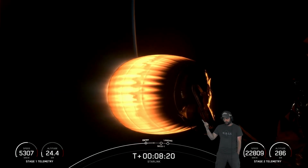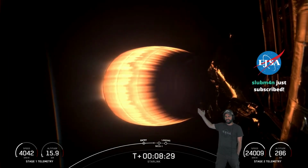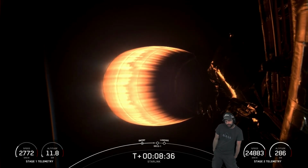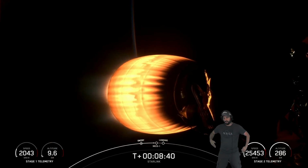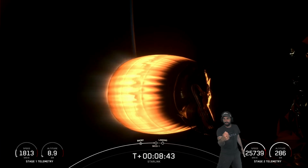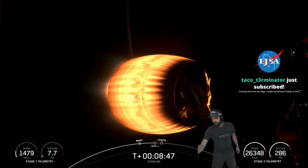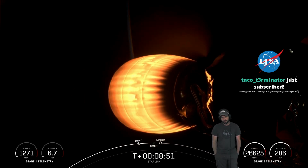That's a beautiful shot. Look at that shot. These new cameras that they have, man, I tell you, that is a very, very crisp image. That's nuts. It's really fast. Plasma knife. That's a knife, mate. That's a knife. Stage 1 transonic.